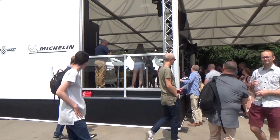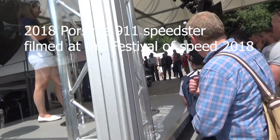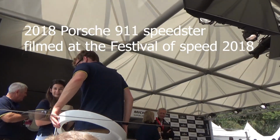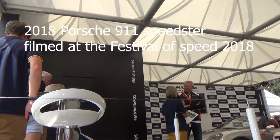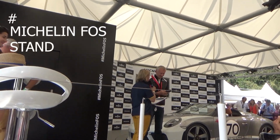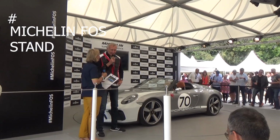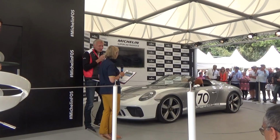911 Speedster, and I'm very pleased to say that I've got Andreas Preninger, who is Mr. Porsche GT man, alongside me. First of all, welcome to the stand. Can you explain a little bit more to start with about this car before I explore the rest of your talents? Well, yes, I mean, it's a Speedster.